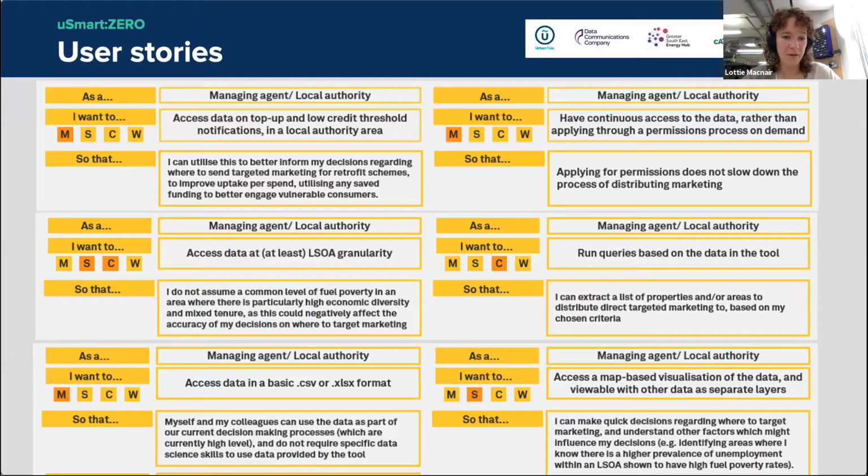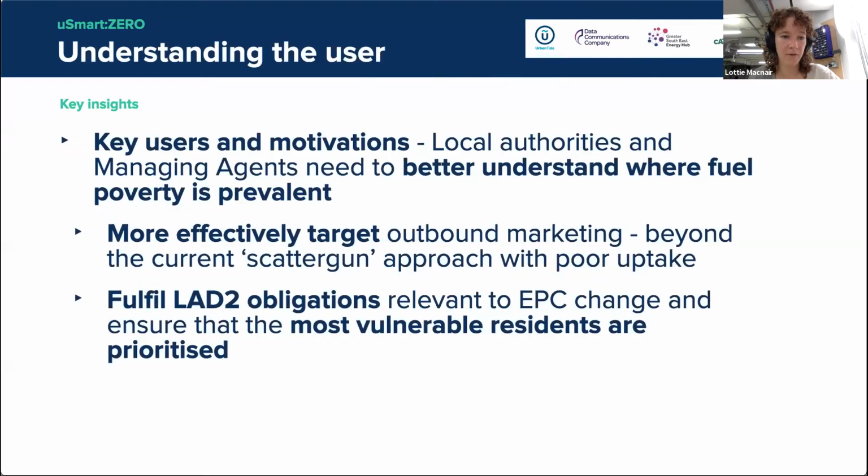Thanks. So the principal use case really was around the identification, as Simon already mentioned. What we did was develop a set of user stories through the interviews with local authorities and managing agents to understand what they'd need from the solution to help them do that. These are just six of the main user stories. They include accessing data at a certain level of granularity, accessing it in different forms, such as a basic spreadsheet but also a map-based visualization, being able to run queries based on the data, and having continuous access to the data rather than applying through a permissions process. These basically informed the development of the solution.